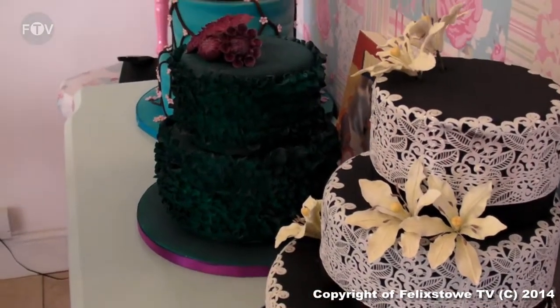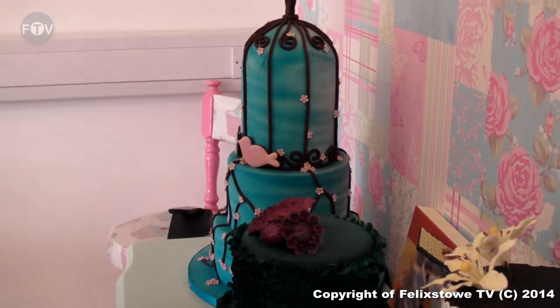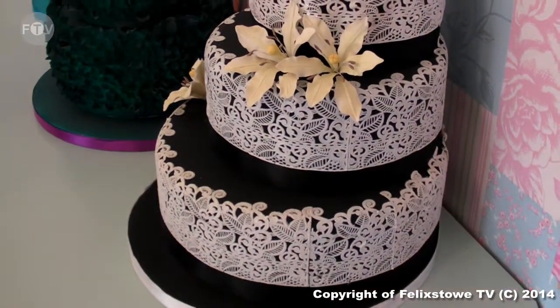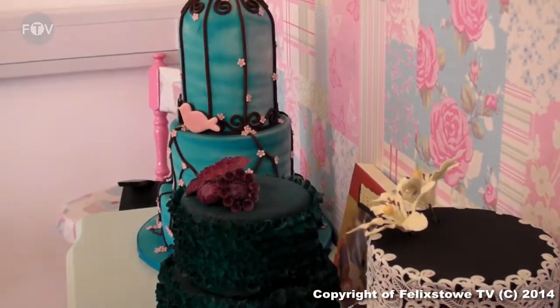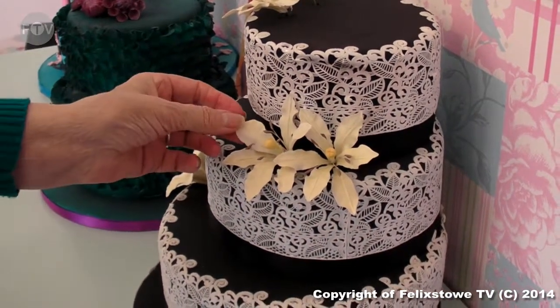And on the black cheesecake, is this lace that you've done? That is edible lace. Yes. That is baked in a silicone mat in the oven, and then taken off the silicone mat and added onto the cake around the edge. Lovely. And the flowers are all handmade, aren't they? Yeah, the flowers as well. Gorgeous. And the dahlias on top of the centre cake.